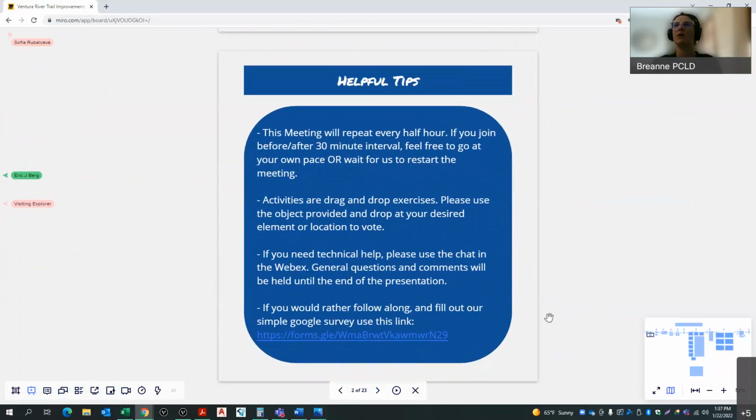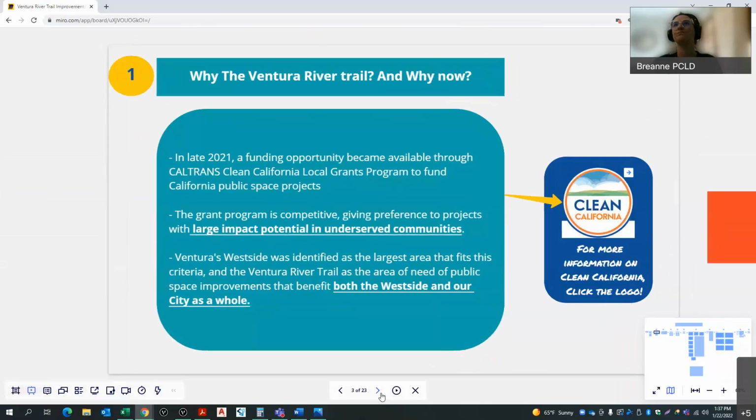So some helpful tips. We are going to be repeating this meeting every half hour. We are doing some activities that are drag and drop exercises. Please use the objects that are provided and drop them at your desired element or location to vote. If you are having technical difficulties and you want to be able to give your feedback and you haven't already, you can use the link provided below. It's a link to our Google survey. If you are having technical difficulties and you want to be able to use the mural board, please put your questions or comments in the chat and we will try to mitigate those issues for you.